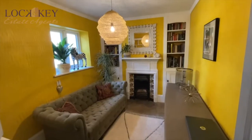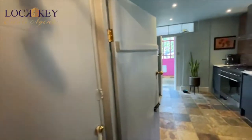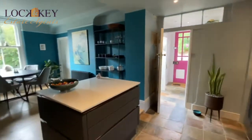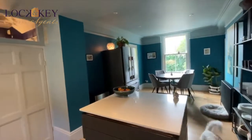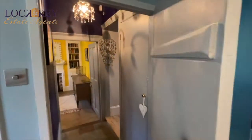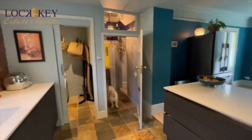So as promised, we're just going to finish off coming back through this room, back through the hallway, and I'm just going to walk into here because this really is the pièce de résistance. Look at this stunning kitchen, dining room, whatever you call it. In fact, I'm going to keep this door open because you can just see how these rooms feed off with natural light. Absolutely stunning.